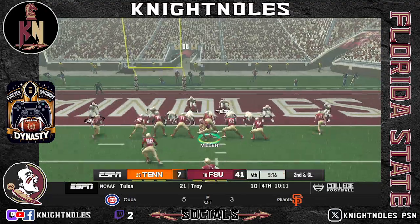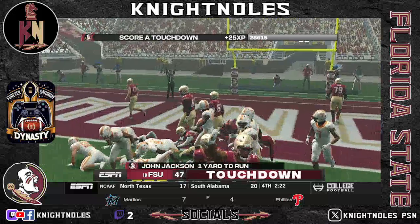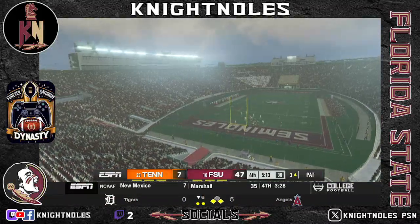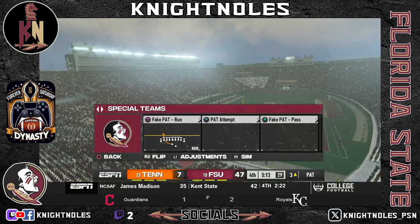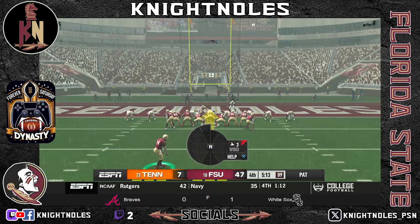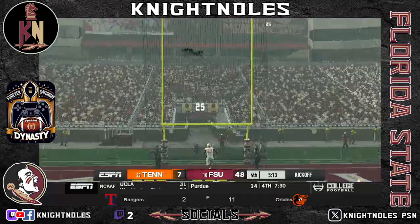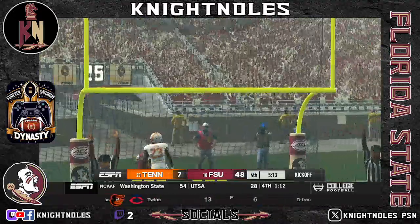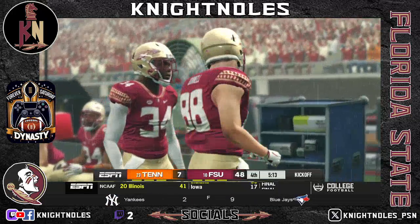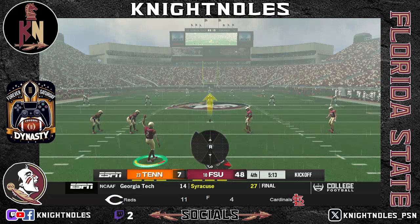Florida State looking to put this game away if they score here. Touchdown, Florida State! And he adds the extra point. It was a 13-play, 85-yard drive, and a touchdown as a result. And it looks like they're ready for the kickoff.